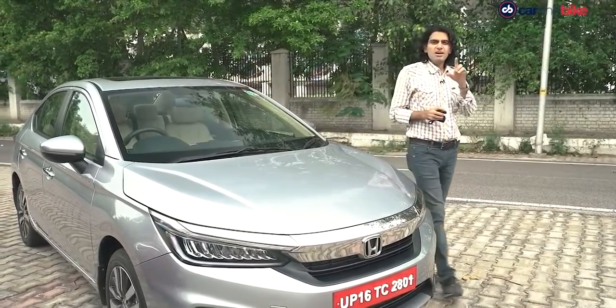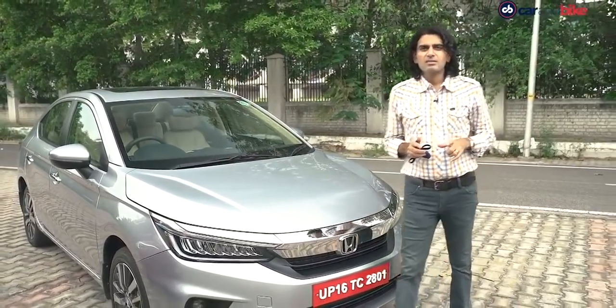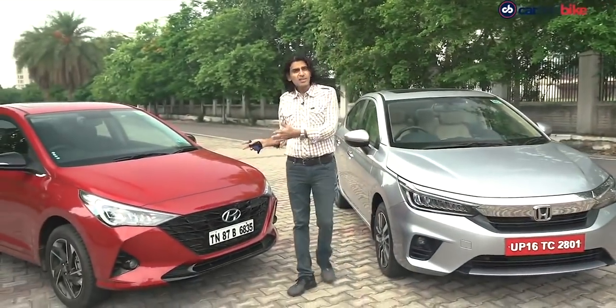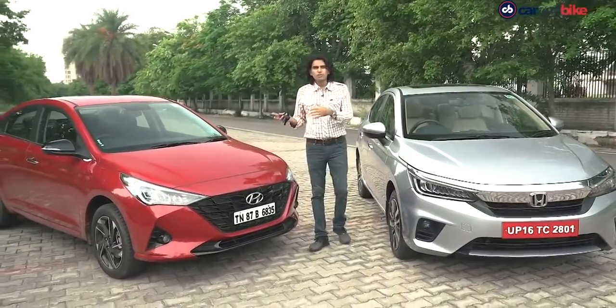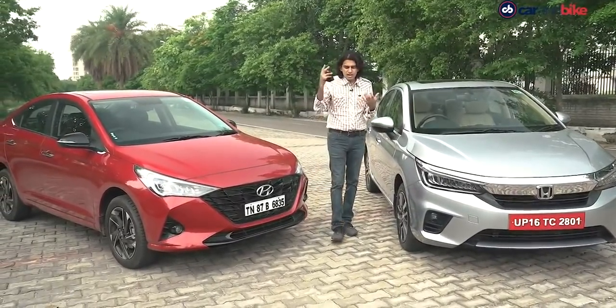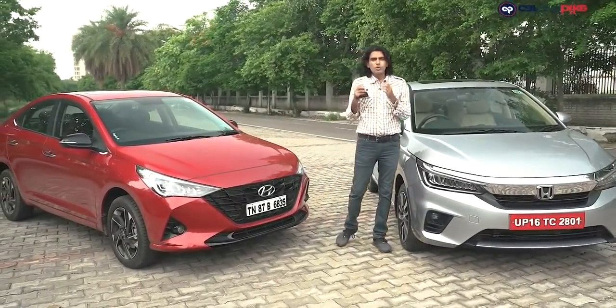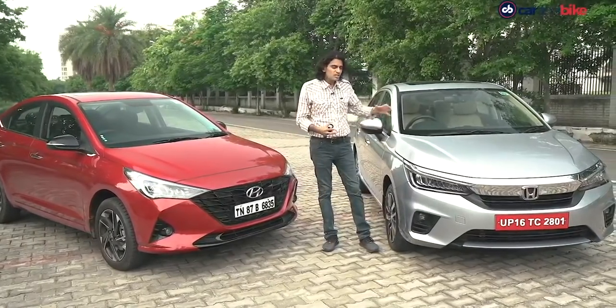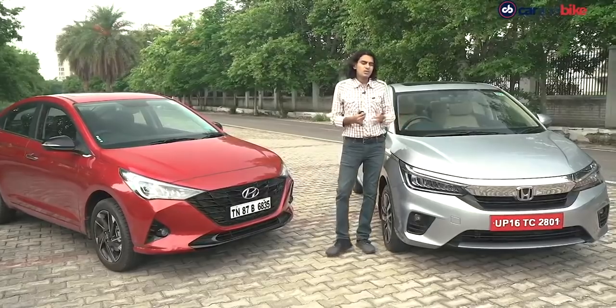But in 2017, when we had the then new generation of this car, the Verna, driving in, well, at the time, all our shootouts, and we did several, we got cars in like the Vento, the Ciaz, of course, the City. It was always the Verna that came out on top. So now, with this new generation, how are things going to stack up?